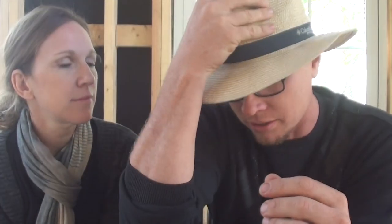I have a hat. Oh, yeah. That's a great hat. We got that from Amazon. So, this is a Columbia PFG. I did a search to find out. I really liked the straw hat look. I thought it was really fun.